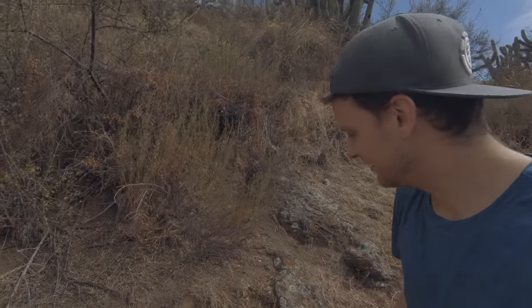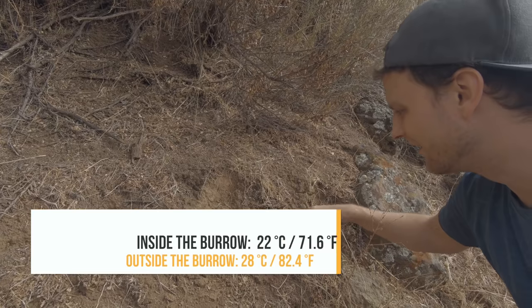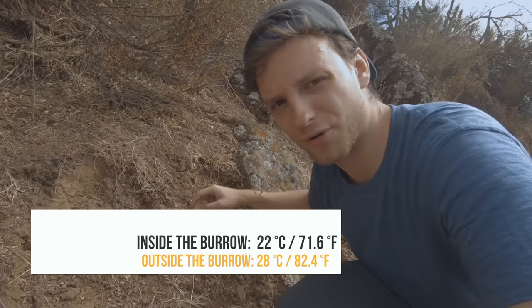It's extremely dry here. There are a lot of cacti actually, and the typical place we find the rosea living is underneath the rocks where they build deep burrows. But this one here, you can see, is a silked burrow.